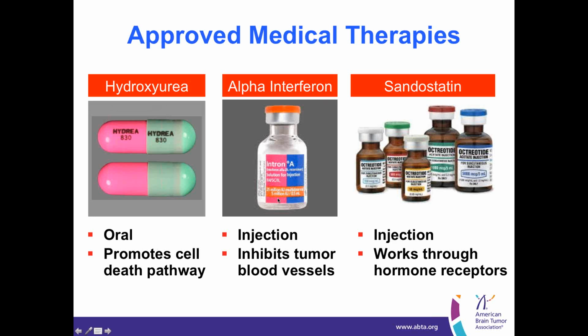Also, alpha interferon, called Intron, is an injection, and it inhibits those blood vessels that I mentioned, that lead to a kind of a bird's nest of blood vessels. And by starving the tumor of blood, it can reduce the tumor size. And the third treatment is Sandostatin. The brand name, you may hear, is called octreotide. There's actually a nuclear medicine scan that can be done with octreotide that can show whether your meningioma lights up with this, and thus you might be a candidate for Sandostatin. This is an injection, and it works through hormone receptors.